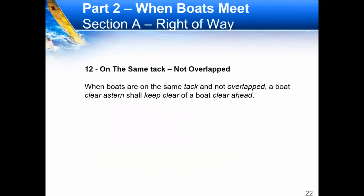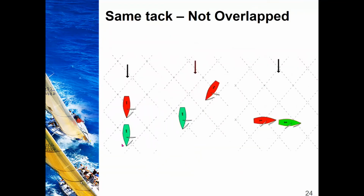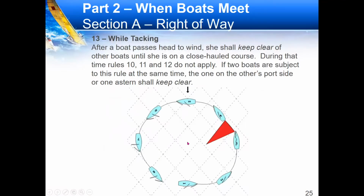All right, on the same tack, not overlapped. We just talked about same tack, overlapped. Now, if we're not overlapped, the sailor speak for this is overtaking boat keeps clear. When boats are on the same tack and are not overlapped, a boat clear astern shall keep clear of a boat clear ahead. Clear astern keeps clear of clear ahead. It doesn't matter whether you're on starboard or port tack. Same tack, clear astern must keep clear of clear ahead, all the way around. Okay.